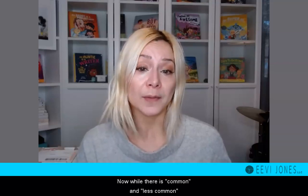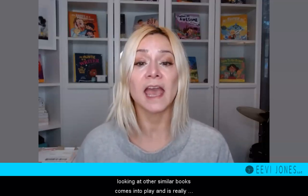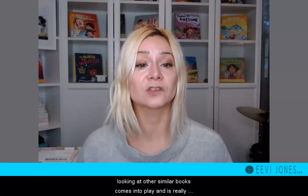Now, besides board books for babies that are usually very small, we generally see that the trim size used for books for younger kids are usually larger. And the trim size for books for middle grade and up is usually smaller, more the size of a regular novel. Now, while there is common and less common, there is no right or wrong. So again, using already published books as a guideline is a great way to go about this.